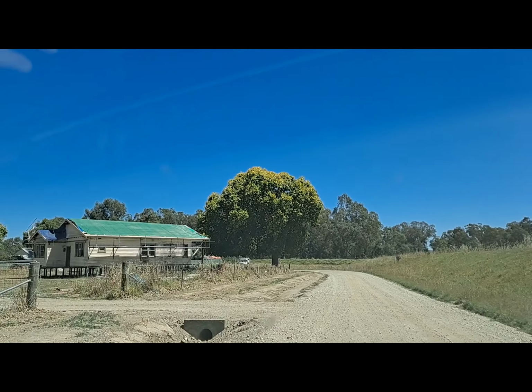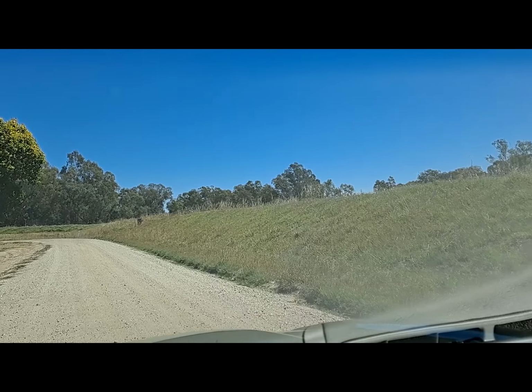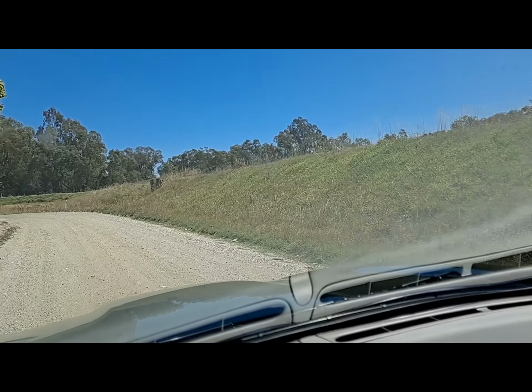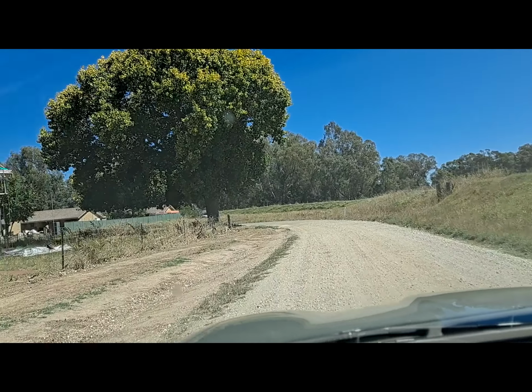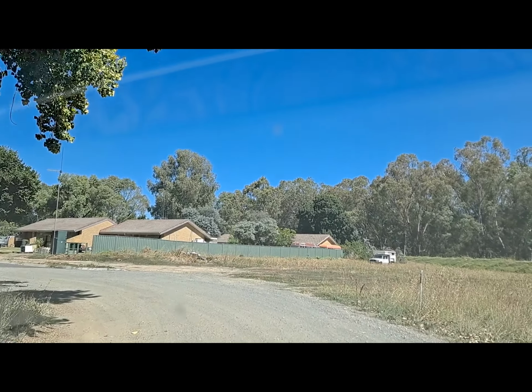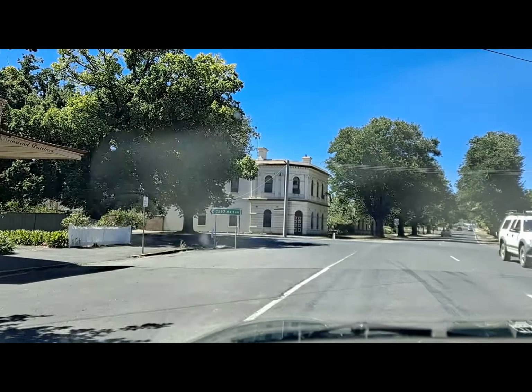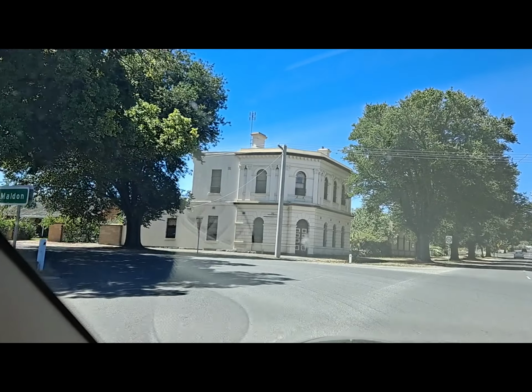So this is Newstead, and on the right that's a levee bank. A couple of weeks back that levee bank was needed to stop the town from flooding, and you can see how high they build them off the ground, because flooding is fairly common through here, but it's a beautiful little town. It's a nice old building there.